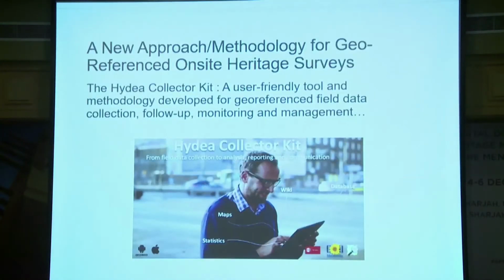So now, straight to the point about the tool. We named it Hydea Collector Kit, but it's just an inside name. We haven't labeled it formally. We haven't put a patent to it. But it's mostly, as I mentioned, developed for the needs of the projects.